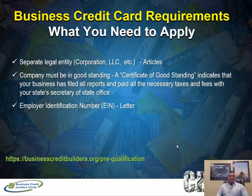The next thing you're going to need is an employer identification number. You're going to need an EIN. This is assigned to you by the IRS. The IRS does send you an employer identification number. It's a letter. You need to supply us with that letter when you're going through our funding process. This is a requirement that the banks want to see.